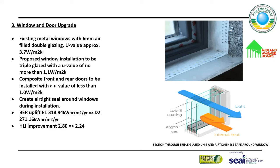And as the picture on the right hand side shows, the fact that we're going to be dry lining the house gives us the chance maybe to cut back the reveal a small bit, to put on an airtightness tape, to seal up around new windows properly, so that it lessens the air infiltration into the house through window gaps, and air movement under sills and under window boards and the like. So this will create an airtight seal around the windows during the installation. As we can see, our BER uplift has gone from an E1 to a D2, and the HLI has improved significantly, 2.8 down to 2.24, which is bringing us under the 2.3 mark.